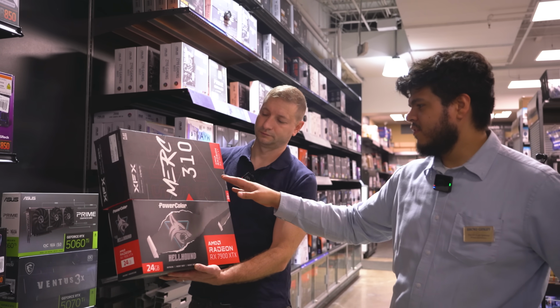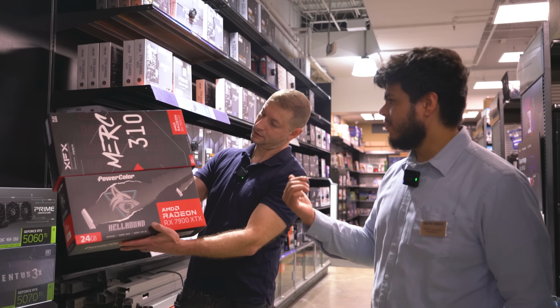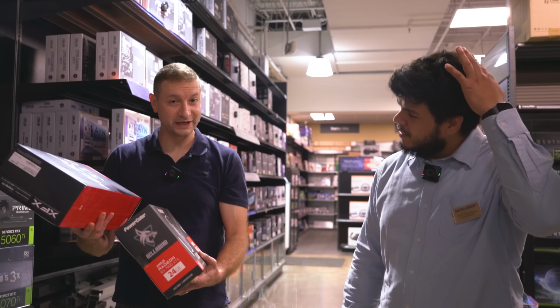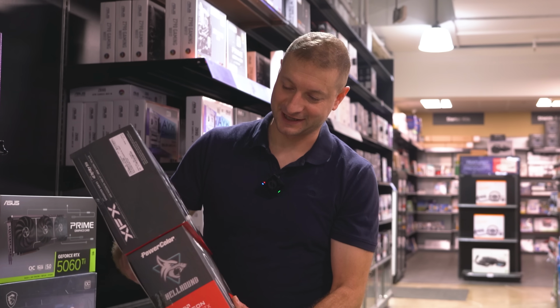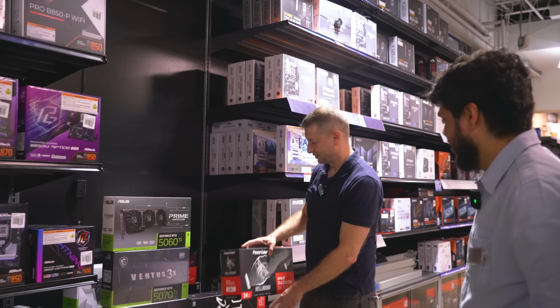Think of the XT as just kind of a dummier version of that. So it's got fewer of the actual cores that make it a powerhouse, and it's got a little bit less memory, but it's still 20 gigs of memory for anywhere between $700 to $900. Wow, 20 gigs of VRAM for 700 to 900 bucks? That's not bad. You don't see more than 16 gigabytes from Nvidia until you're talking like 1800 and up. It's way cheaper and you still get a ton of memory on it.